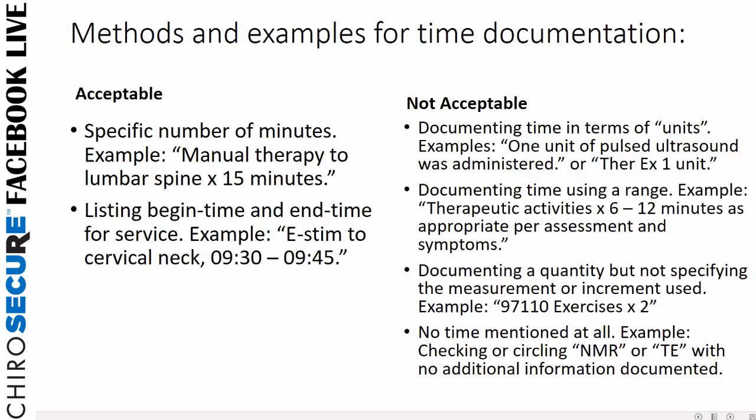The other factor you have to make sure that you understand clearly with this, though, is just the time of documentation. Whether you're using the AMA or the CMS, and please check with your carriers, the only acceptable methods for billing and documenting is to highlight here the specific number of minutes, by example, stating manual therapy to the lumbar spine for 15 minutes, or listing a begin and end time, such as electric stim to the cervical spine or the neck from 9:30 to 9:45. Notice both are for 15 minutes, but one does from and to, one does minutes.